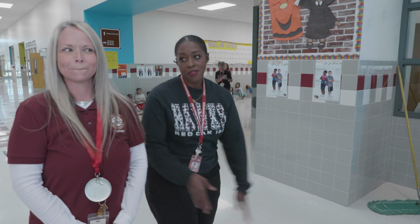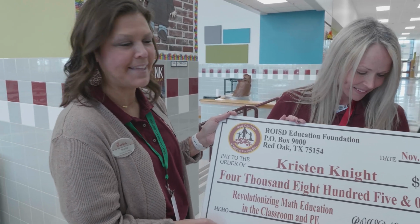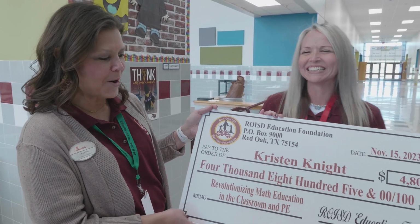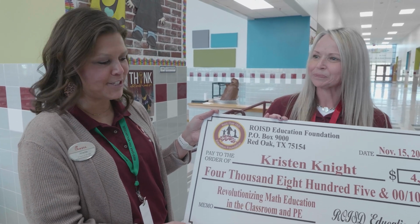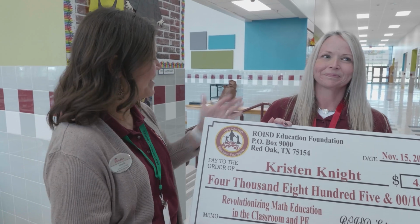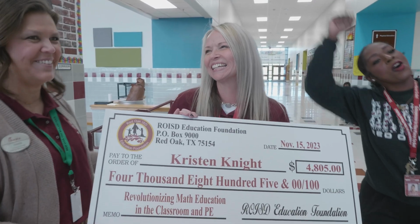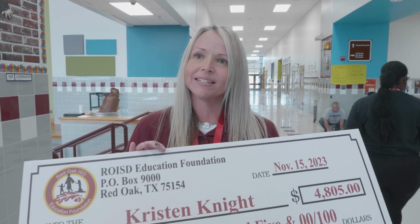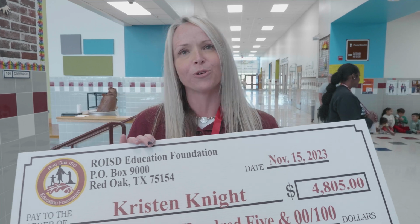On behalf of the Red Oak Education Foundation, we'd like to present this grant to Kristen Knight in the amount of $4,805 for Revolutionizing Math Education in the Classroom and PE. This is just to promote kinesthetic movement in math, and it's aligned with Texas TEKS, and just to get kids more confident in math.